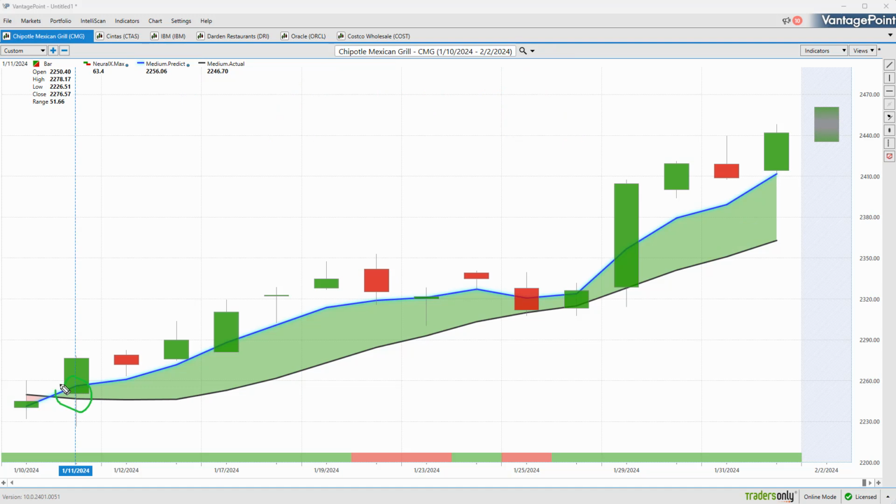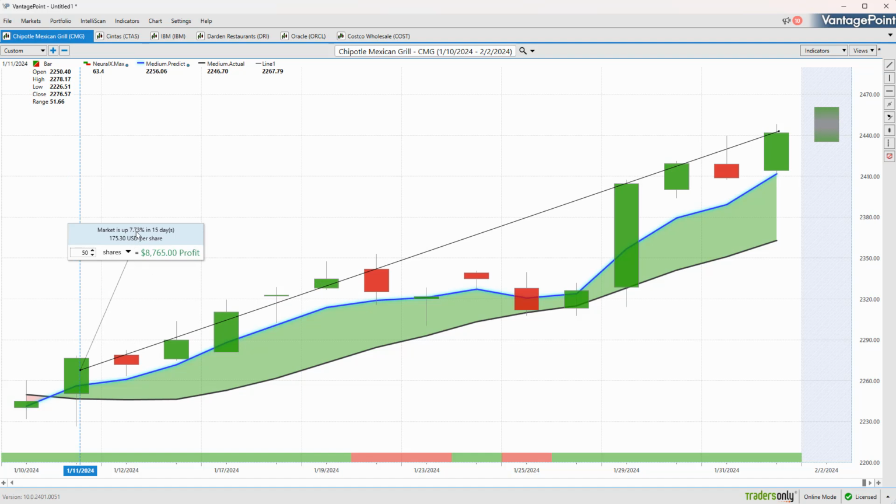And so whenever that blue line crosses above the black line, it's suggesting average prices are going to start moving higher. And as long as it remains that way, we'd expect prices to continue higher. And so we've gotten about a 7.5% move here over just the past 15 trading days. And again, even a small position there, about 50 shares, has about $8,700.